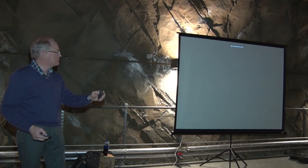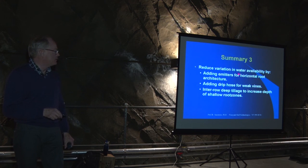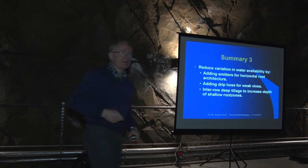Oh, no, wait a minute. That's summary number 3. Let me see what that is. Oh, reduce variation in the water availability by adding emitters for horizontal root architecture, adding a drip hose for weak vines, or an inter-row rip tillage to increase the rooting depth of the shallowest root zones. Any questions?